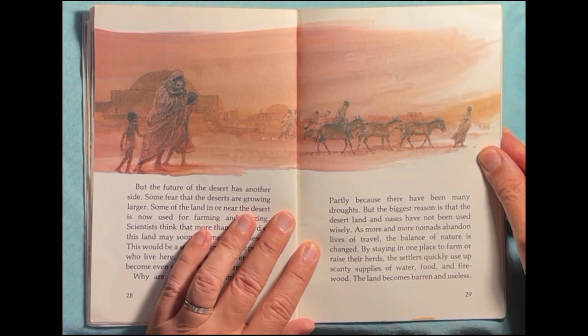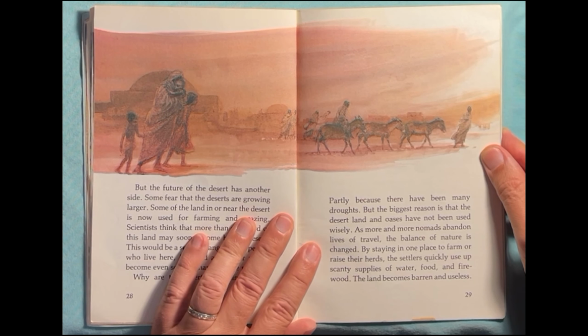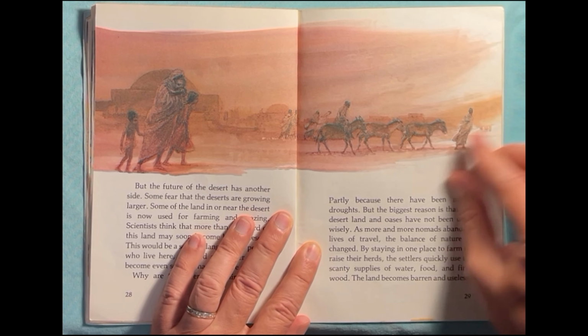Well, partly because there have been many droughts. But the biggest reason is that the desert land and oases have not been used wisely. As more and more nomads abandon lives of travel, the balance of nature is changed by staying in one place to farm or raise their herds. The settlers quickly used up scanty supplies of water, food, and firewood. The land becomes barren and useless.